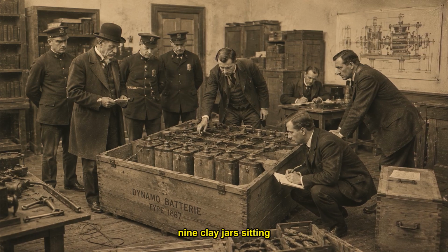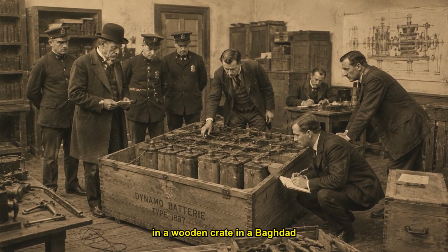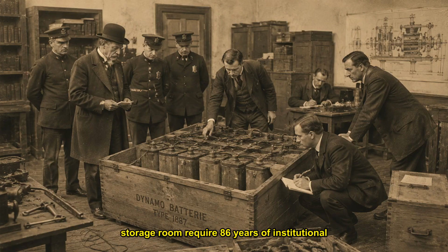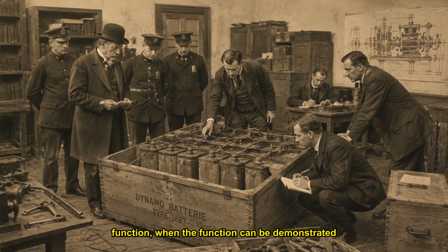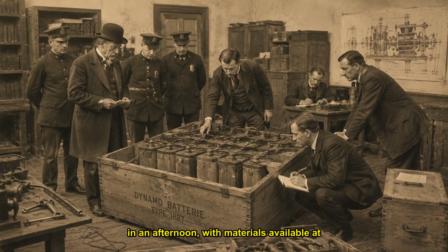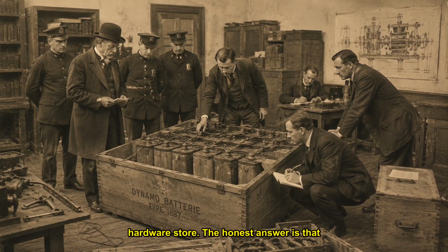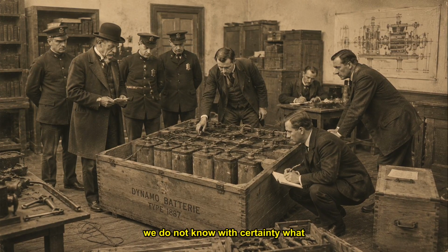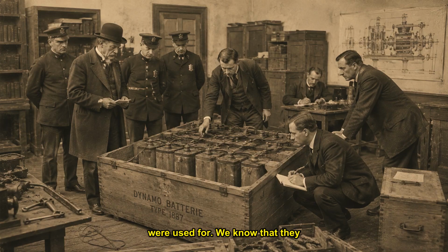Why would 9 clay jars sitting in a wooden crate in a Baghdad storage room require 86 years of institutional uncertainty about their function, when the function can be demonstrated in an afternoon with materials available at any hardware store? The honest answer is that we do not know with certainty what the Baghdad batteries were used for.